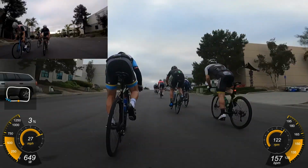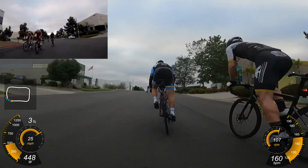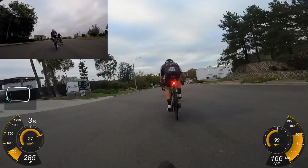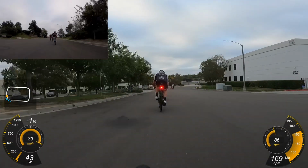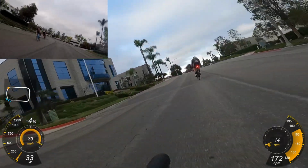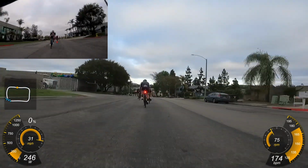So my thinking here is that all these guys are digging in to follow that move for quite a while, because he attacked before the third corner, and everybody went to cover almost immediately. So we'll see how that plays out in this next lap. There's the guy that attacked, so now he's dropped. Speed's reasonably high here. I could be closer to the last wheel. Burning some extra watts to get up there.